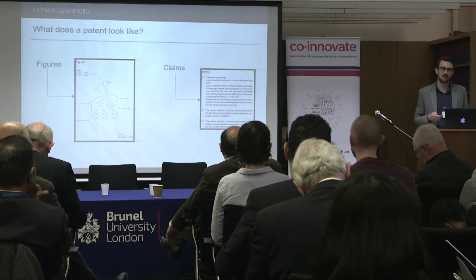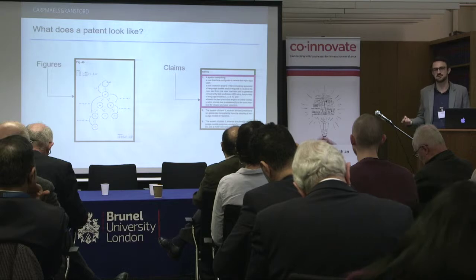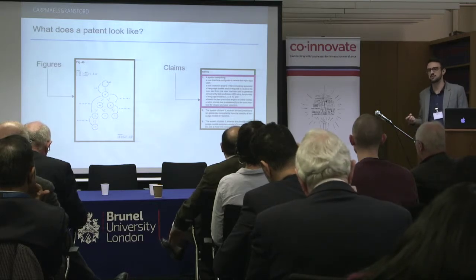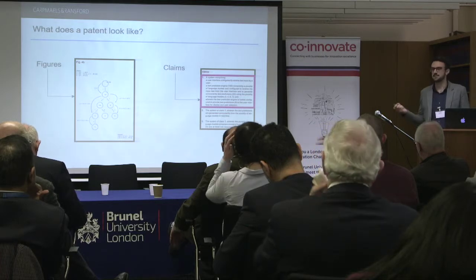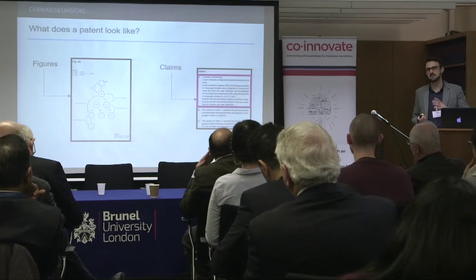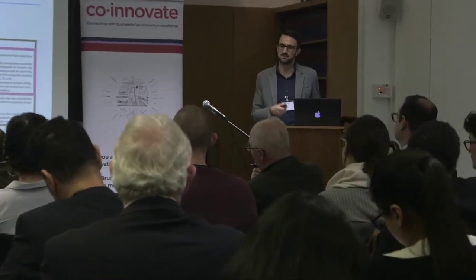And the most important claim is the first claim, which is a sentence that defines the invention. So when we're talking about whether somebody infringes, if this sentence describes what somebody else is doing, then they're infringing. If this sentence doesn't describe what someone else is doing, then they're not infringing. It's a very basic summary of what infringement is, but it does get a bit more complicated than that.